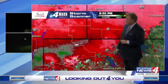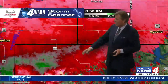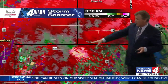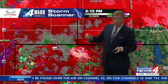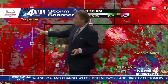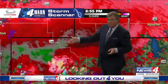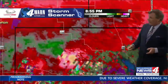Velocity signature here, looking at the red and the green, it has come down some. It was earlier a little bit more intense, but what could be a tornado vortex signature there is just about 5 miles southwest of Highway 19, west-southwest of Boone by around 9 to 10 miles, right there on the Caddo, Comanche, and Kiowa County line. And the other tornado looks like it has lifted and gone away altogether southeast of Cooperton. The new tornado signature here, which may or may not be a tornado, but it's pretty strong, a lot stronger than the northern storm right now, to the southwest of Boone coming into Caddo County.